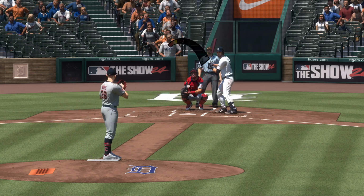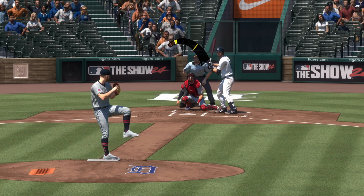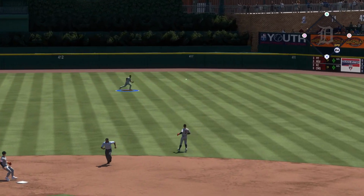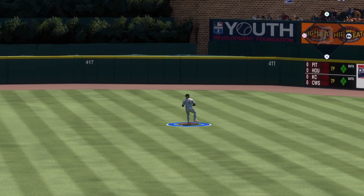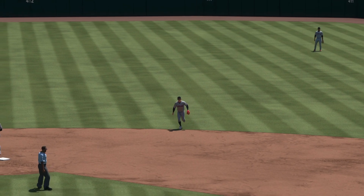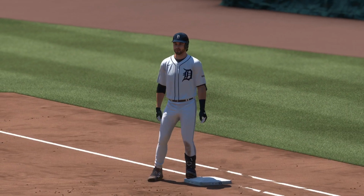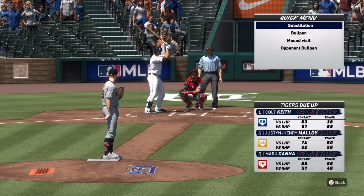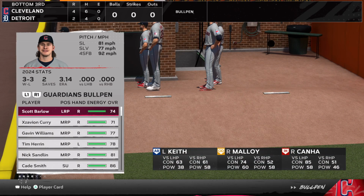It's good speed at the top of the order here. You want to get it on, see if you can get a stolen base, maybe get around the bases and pick up a run. And a base hit. So a runner aboard to start the inning. And next up for the Tigers, Colt Keith. Second baseman.